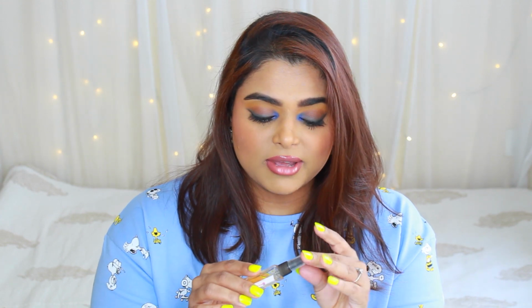Like Black Orchid right now is smelling like a dark, floral, woody, musky fragrance. It's definitely different, it's definitely unique, and it is smelling very nice.